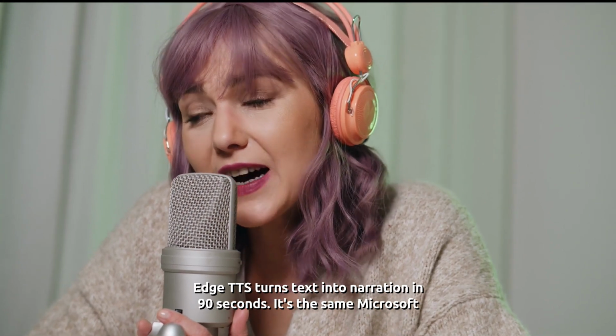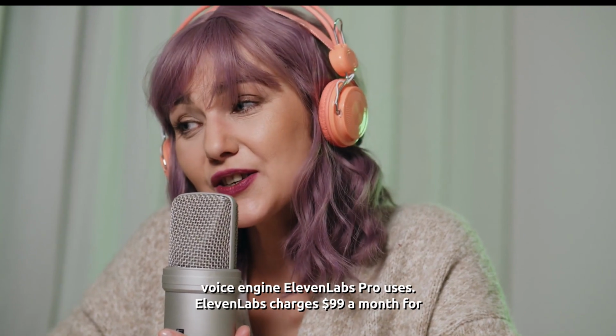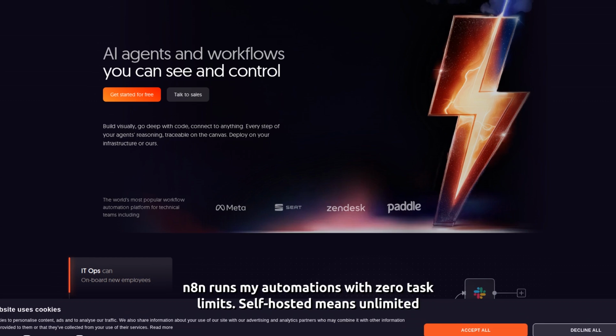Edge TTS turns text into narration in under 90 seconds. It's the same Microsoft voice engine 11 Labs Pro uses. 11 Labs charges $99 a month for that.